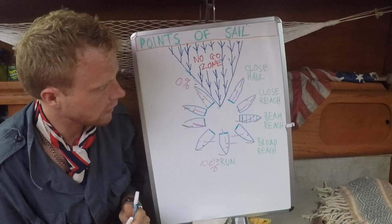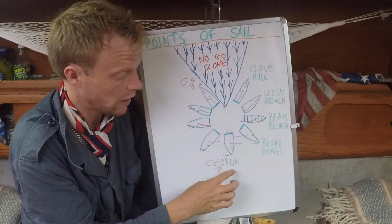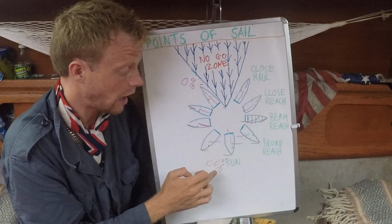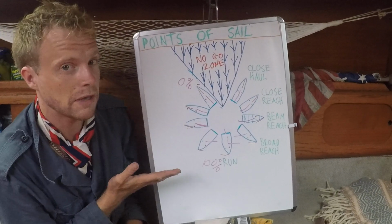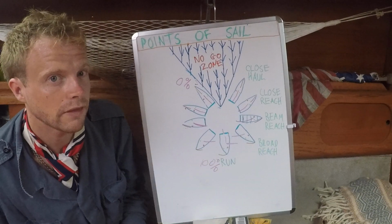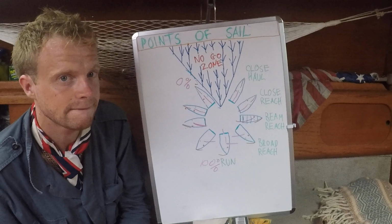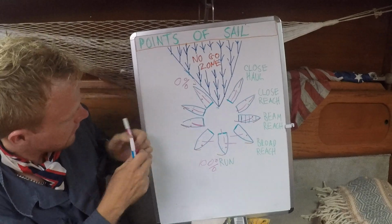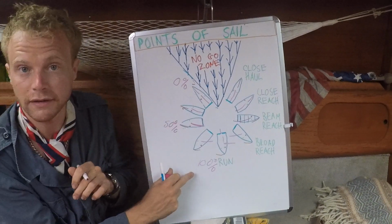Now, given the fact that a beam reach is directly in between a close haul and a run, and that on a close haul we're going to let ourselves out 0%, and on a run we're going to let ourselves out 100%, and this is halfway in between, what percent do you think we let out on a beam reach? Have a think about it. How much should we be letting ourselves out for a beam reach? Some of you may have guessed it. It's going to be 50%, okay?